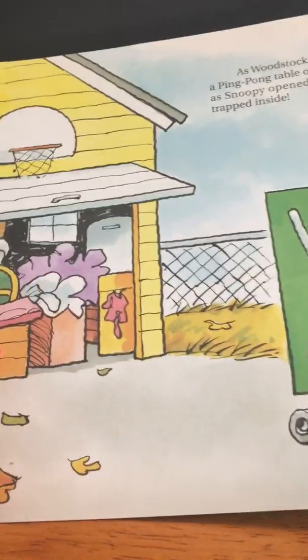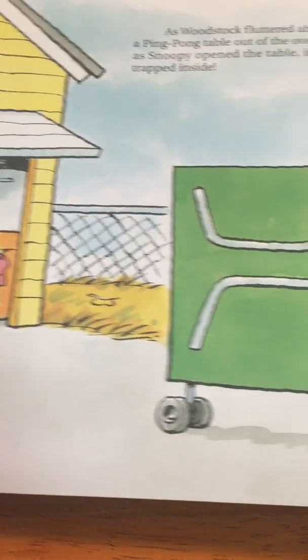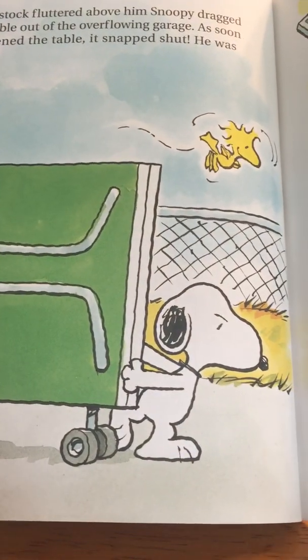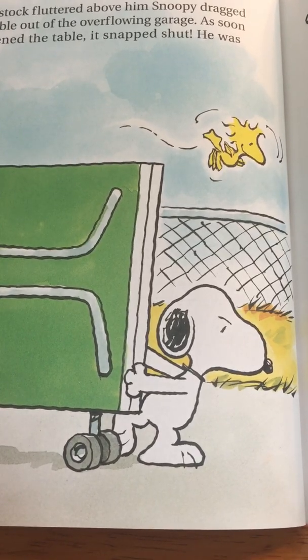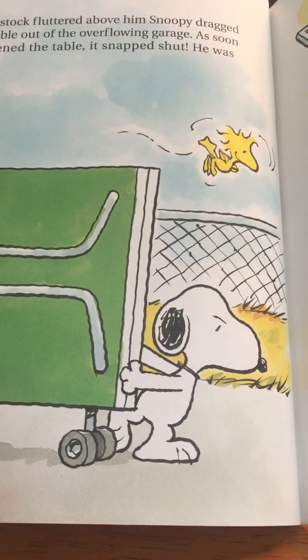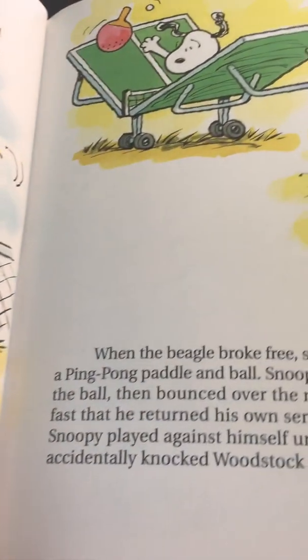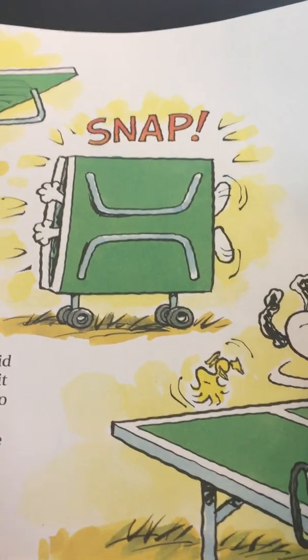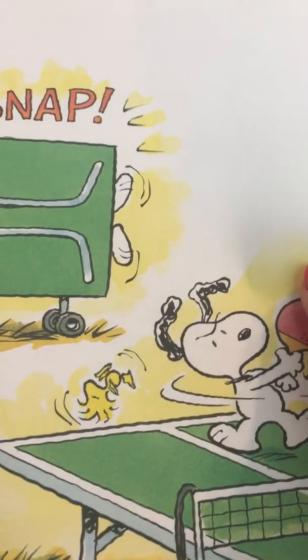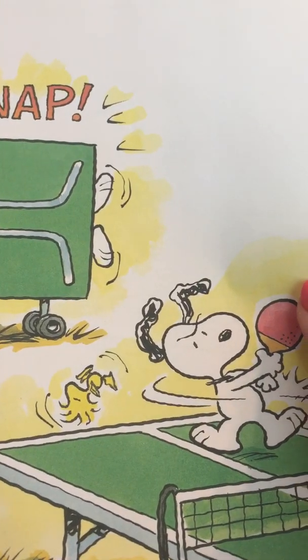As Woodstock fluttered above him, Snoopy dragged a ping-pong table out of the overflowing garage. As soon as Snoopy opened the table, it snapped shut. He was trapped inside. Snap! When the beagle broke free, so did a ping-pong paddle and ball.